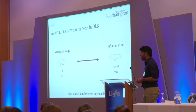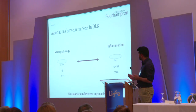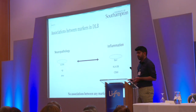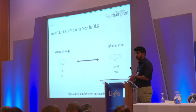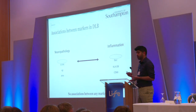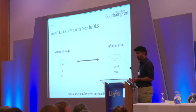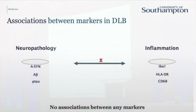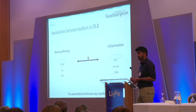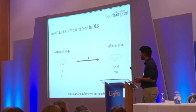So lastly, we looked to see whether the neuropathology of DLB is associated with the microglial markers, to see whether there's a link between the two. And again, we did that for one reason, which is that in Alzheimer's disease, it's been shown that if you have more neuropathology, you have more microglial activation in the form of certain markers, including HLA-DR. But we sadly didn't find any association between any of the microglial markers and any of the neuropathology markers. So again, that was quite a surprise.